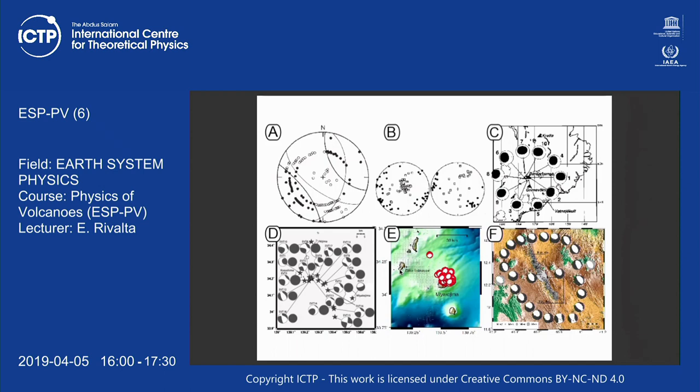And why constant volume? Because you are not changing the volume while you are doing this, you know? You push and then it needs to go this way. You are not changing the volume so much. So actually I think it's much more difficult to understand the isotropic source rather than the CLVD. The CLVD makes sense.